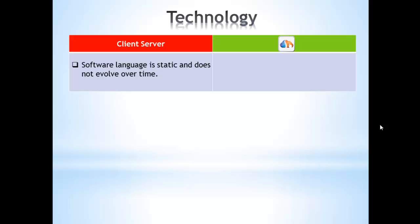Think of Google. They started out with just a search engine. Now they have Google Mail, Google Documents, Google Calendars, Google Glasses. They have all kinds of amazing products out there, Google Voice. It's because the capability has changed over time, not because Google just keeps on growing, but that the actual language which Google uses has changed over time. So a client-server system is only going to be as good as the day you buy it.